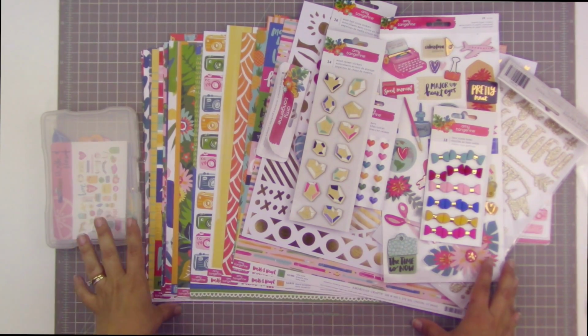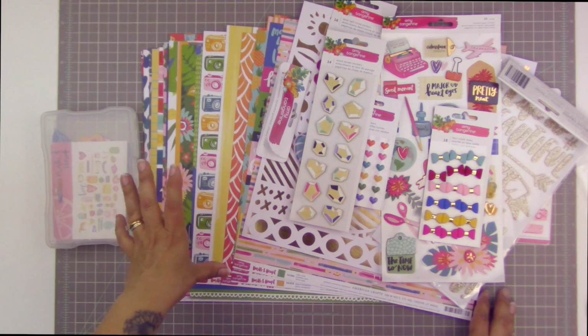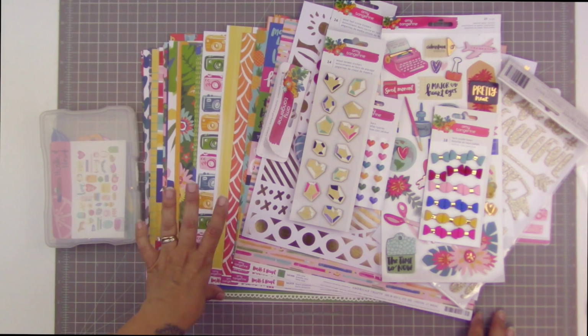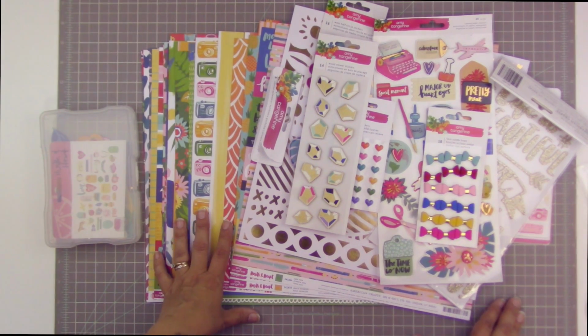There are a few other pieces that go along with this collection. There's a beautiful white thicker called Memento, and there are some clothespins and tags and an embossing folder and a few other things as well. So be sure to check those out while you're shopping.